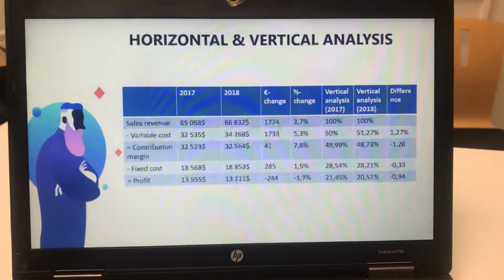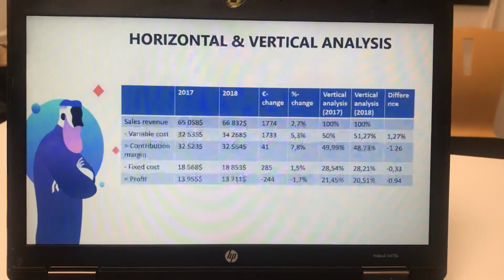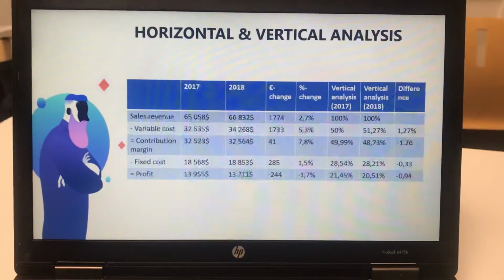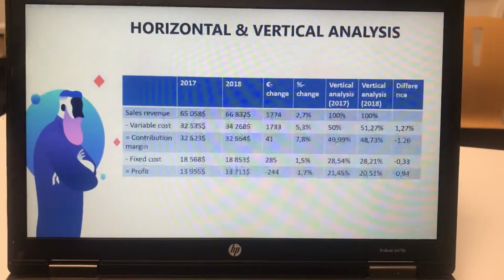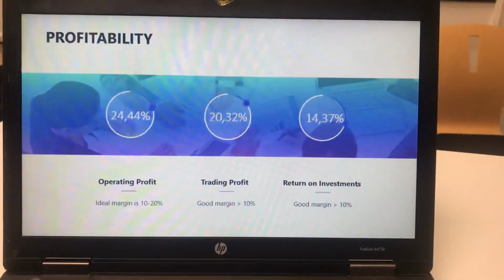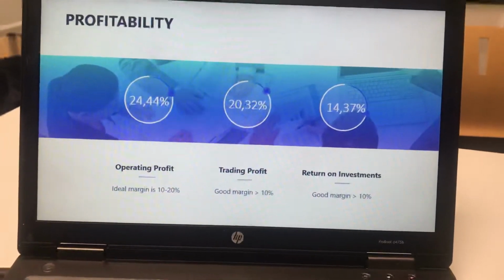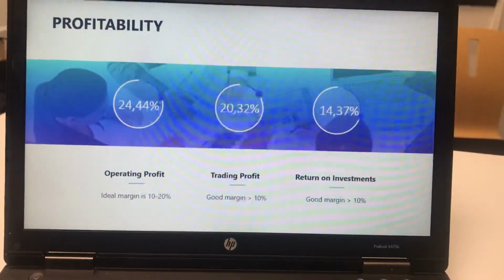Here we can see the horizontal and vertical analysis of 2017 and 2018. So as we can see, the change in euros has not been that much. And in 2018, the profit was 244 euros and 1.7% less than in 2017. About their profitability, their operating profit is 24.44, which is not that much more than their ideal margin of 10 to 20%. The trading profit is really good because the good margin is considered to be more than 10%.